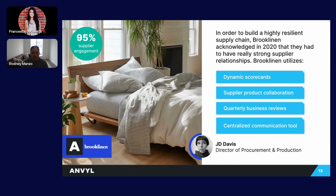Going through the last case study here, looking at Brooklyn, and taking a step back. When you're holistically putting in technology, these dynamic scorecards, and other tools like ERPs, what you see is you're truly able to scale your business efficiently and repeatedly. So you get dynamic scorecards and supplier product collaboration while developing new products. You can use these tools for quarterly business reviews, but in essence, you're centralizing everything in one central location, so you can scale and do things like JD has done.